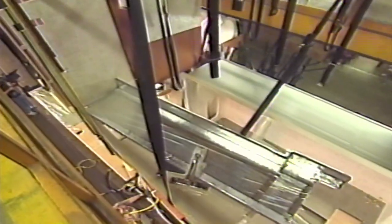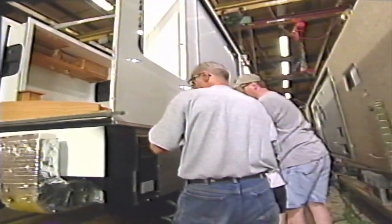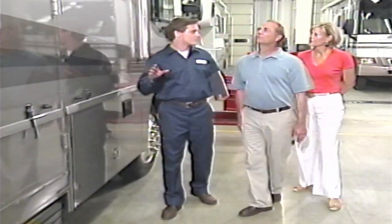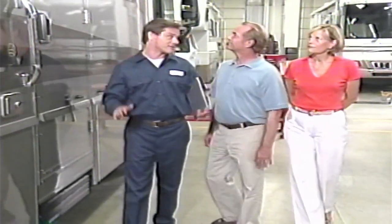Next, the completed interior walls drop down from the overhead assembly area and are set in place in the coach. Then, the sidewalls are installed. Let me tell you something else about sidewalls. This is another one of those areas where things can look similar on the outside, but on the inside, there can be a world of difference. And that's where we couldn't even see a potential problem.